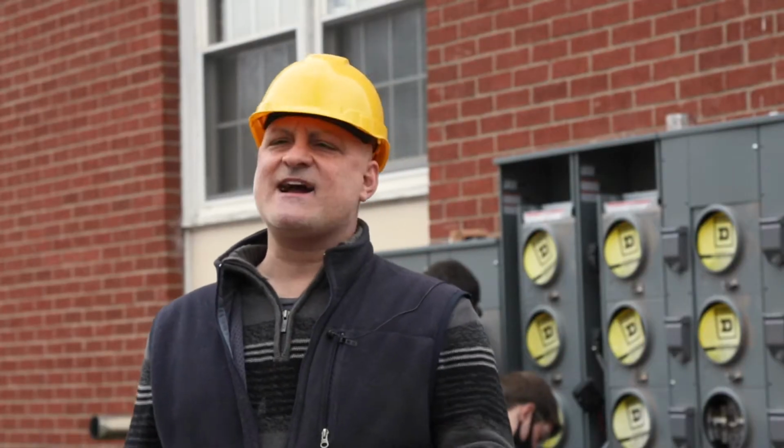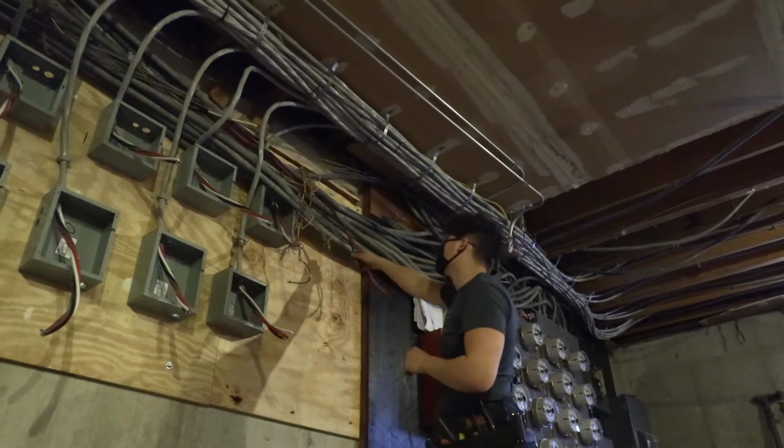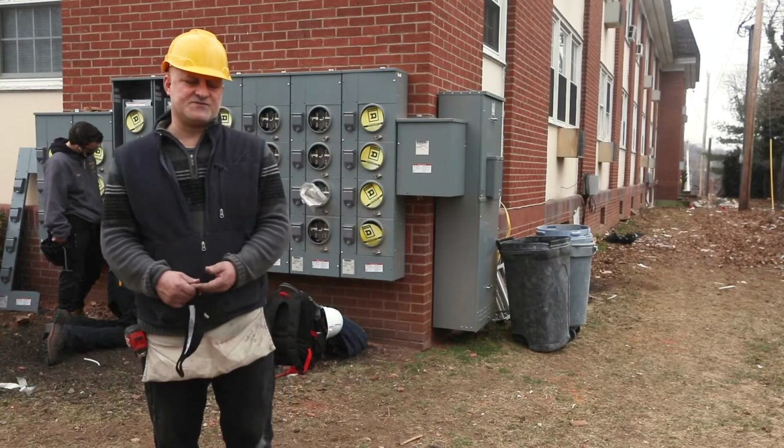The first and the constant, I think, is to emphasize safety. It's not just one training lesson. Safety is continuous throughout their training. So they get their OSHA 10 before they are even allowed here. We do OSHA 10 training and they get the certificate.